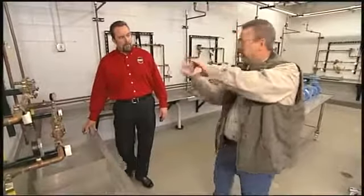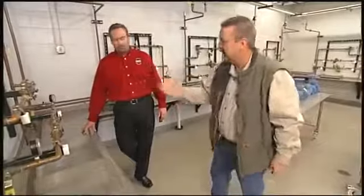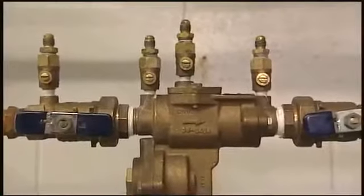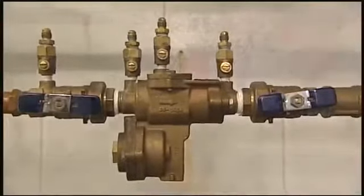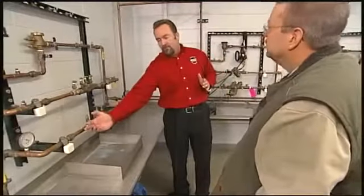So backflow is flowing backwards into the supply. And that's what these assemblies and devices do? Exactly. That's their whole intention. They operate on pressure coming through, and if pressure on this side becomes greater, they're going to close off to stop the water from shooting through.